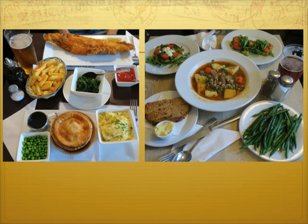But we were happy to find that the UK is going through some very similar trends to what we have in California. And on the right is pub food from a gastropub, in which you got much healthier versions and greener versions of traditional foods.